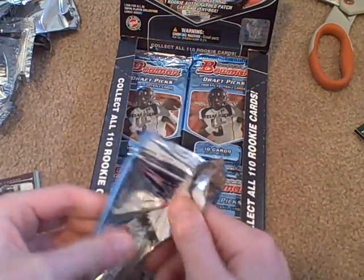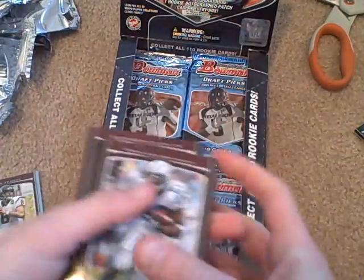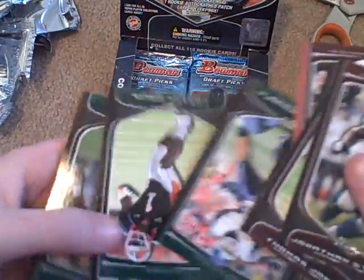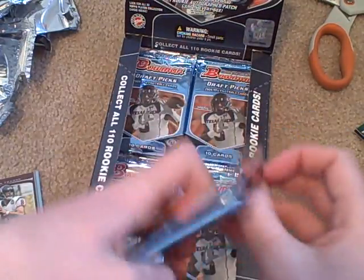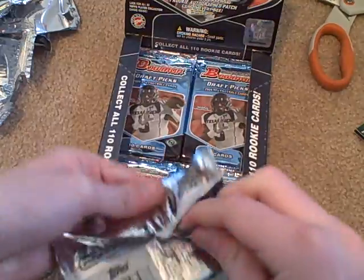Probably get most of the draft class in this. With all these, I have all the good ones already. Just Kurt Warner, the one. No Sean Edel and Sean McCoy in the same pack. I'm gonna take it.